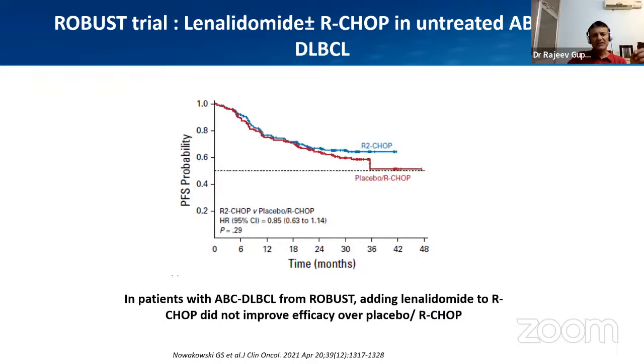And if we included lenalidomide in the ROBUST trial, a similar outcome. Almost they didn't improve the efficacy over placebo versus R-CHOP.